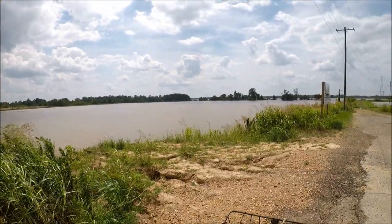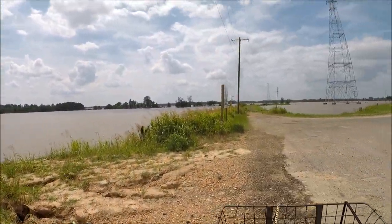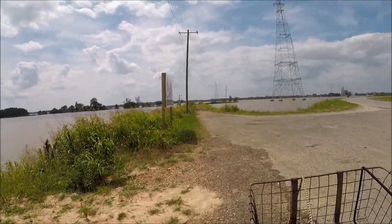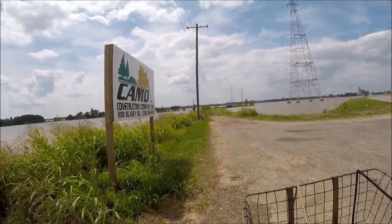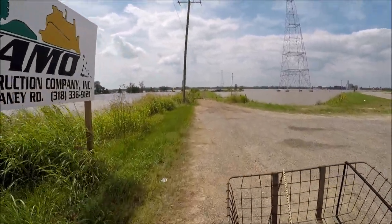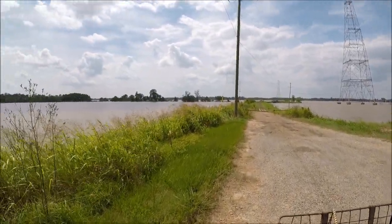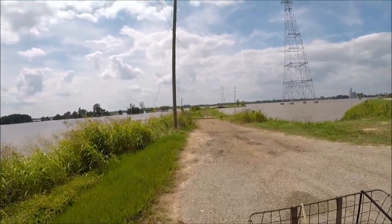Pretty much at the end of the journey here. I could go a little further, but there's no water after this bit of water here that we're stopped at. There is a road that leads down towards the river. But as you can see here, it is barred. So let's walk around and check stuff out and get ready. I think we're gonna fish this.